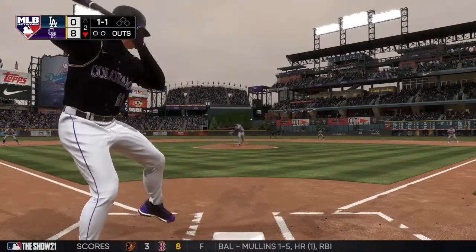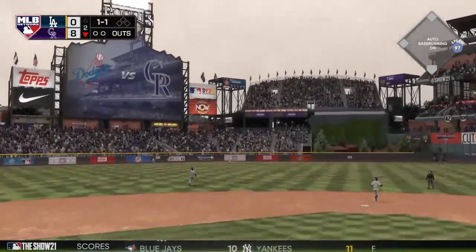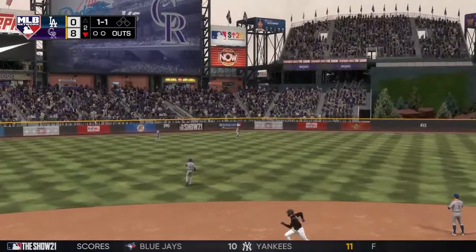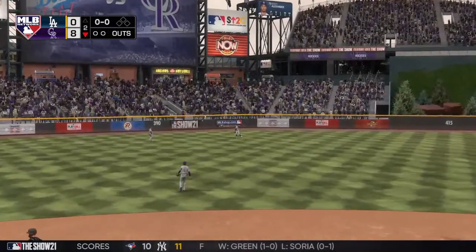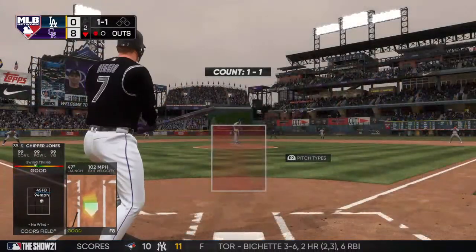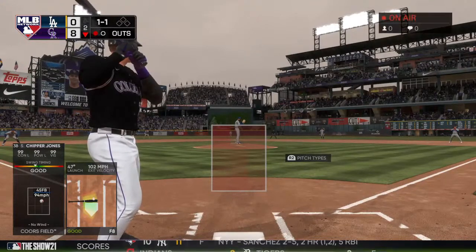To the plate now, Chipper Jones. Lifted in the air out towards left center. Bellinger's under it. And that's the first out of the inning. Next to dig in, Reggie Jackson. He got a hold of one and went yard in his first appearance in this one.